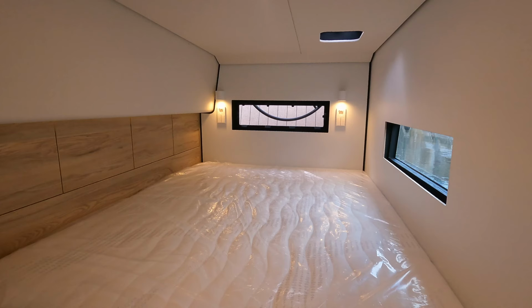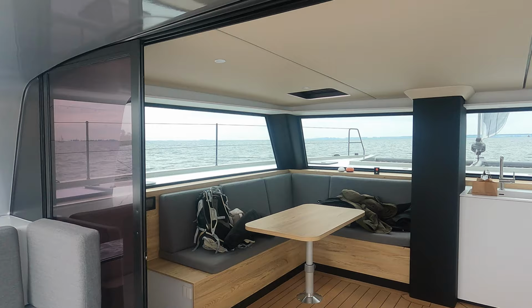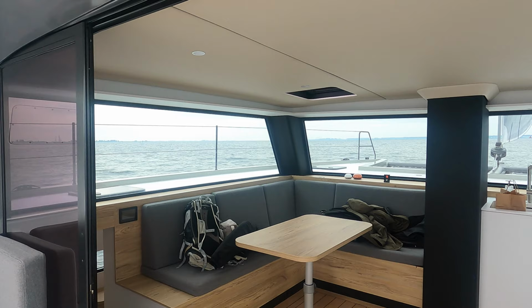This boat has actually got two owners' hulls, so it's the owner's version on both sides, because that's what the owner has asked for. And they say that they are customizable as much as possible. For example, this one doesn't have a chart table, a navigation center. You just use the plotters at the helm, because the owner isn't going to use it for long journeys with lots and lots of overnights.